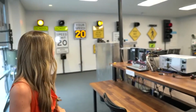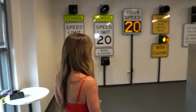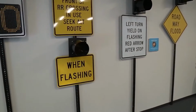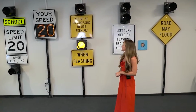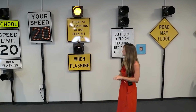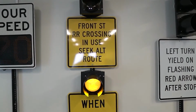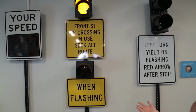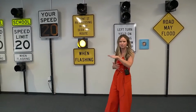If maybe you want to take them to that sign, Emily, and show them what the sign looks like, and it automatically will activate these beacons when you've got a warning, like there's an emergency vehicle coming out. Right. And so this is a replica of one of the deployments that we have, where the sign actually says, Front Street Railroad crossing in use, seek alternate route. Because, for the original purposes, if the train is there for 20 minutes, we wanted to find a solution to alert the public to find an alternate route.